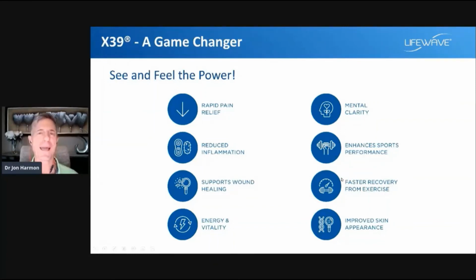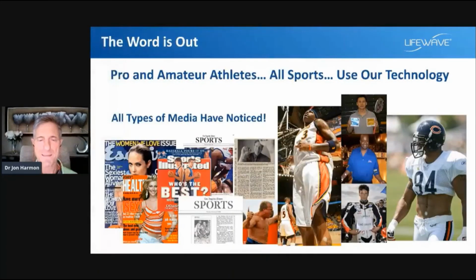Most everybody's heard of lactic acid. That's the stuff that makes your muscles sore after you work out. It increases processing and improves processing of lactic acid into energy so that it doesn't build up in your muscles and your muscles don't get sore. I've had lots of athletes tell me, we've been in the news for a long time.